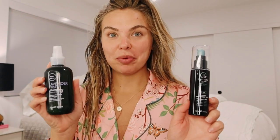All the products that I use are all vegan. I didn't even know that, but they all are. So, look at me. And Paul Mitchell's cruelty free, just a really good company, and I'm so thankful that that is what I grew up in and around, and they're awesome. And then I also have been using these two products.